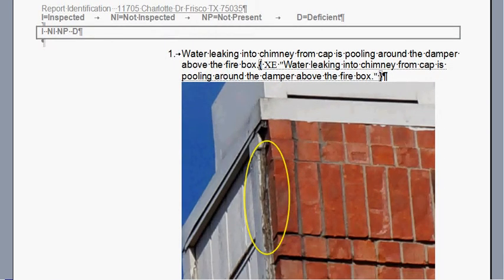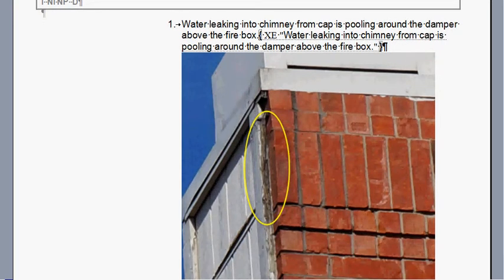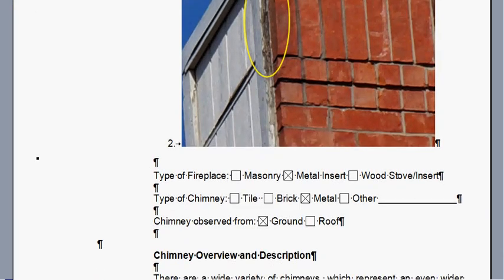This is the chimney. We're looking right at the top of the chimney, and again we've got a water penetration issue here. Water's getting in, the caulking is failing, and that will cause rot inside the chimney chase itself.